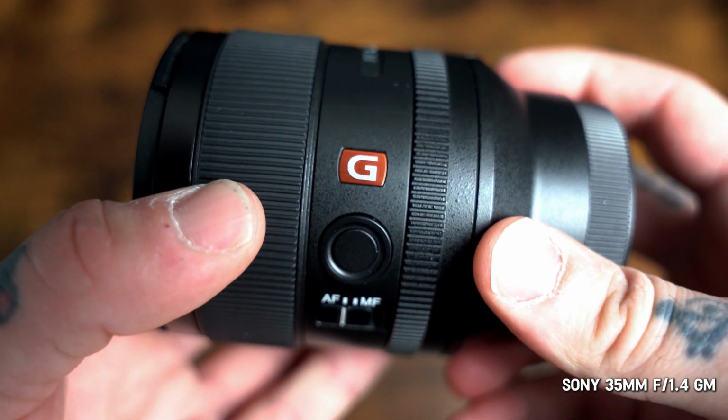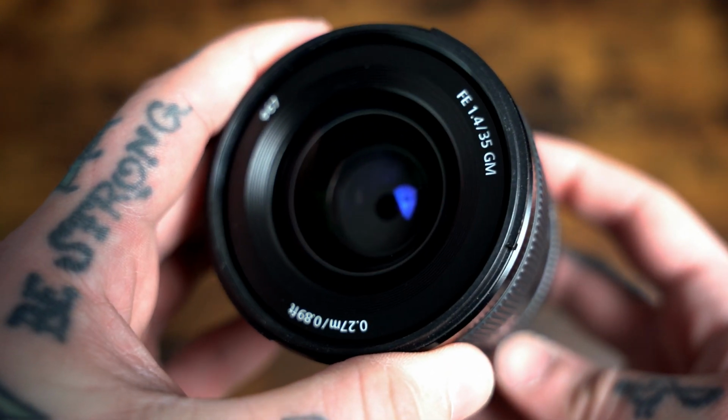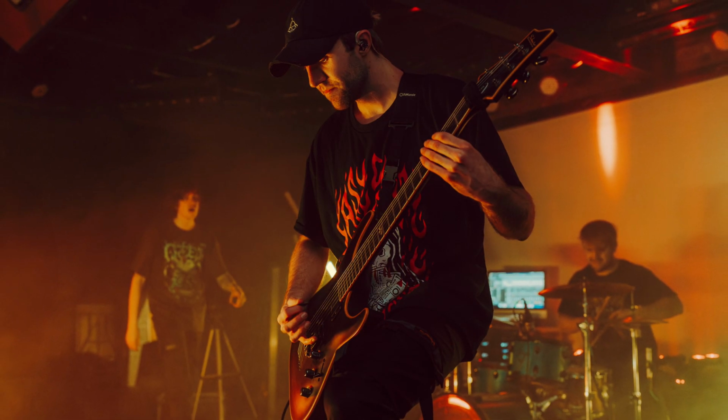Next up, we have the Sony 35mm f1.4 G Master lens. This is probably my favorite lens that I use. It's just a really great focal length. The f1.4 and being able to shoot wide open is just an incredible feature. And everything that comes out of this lens just looks great. The bokeh is fantastic. I can't recommend this one enough. This is my absolute go-to lens.